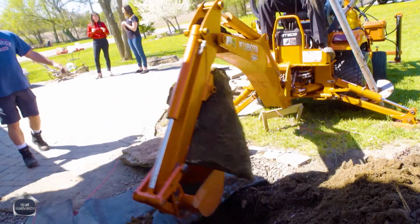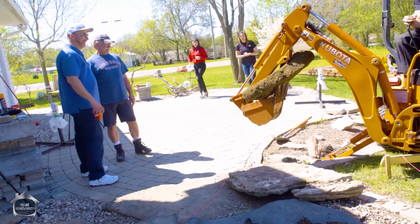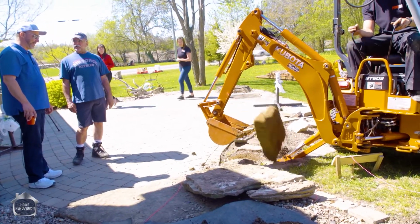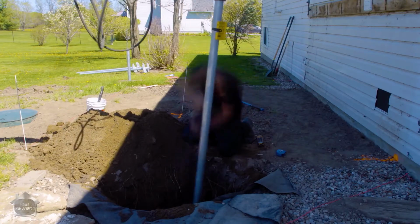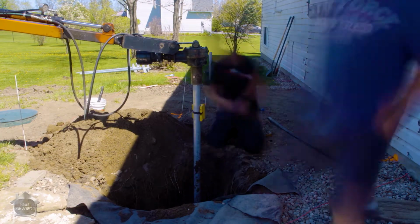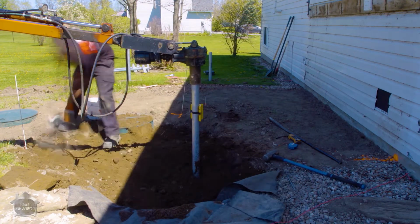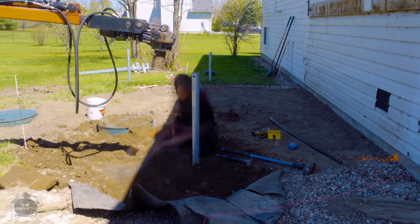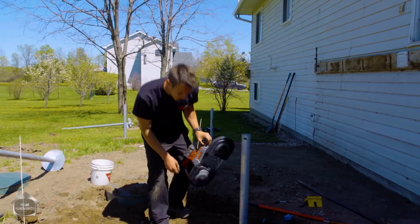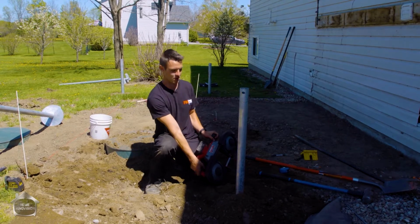On there. Now we determined the finished grade is going to be roughly here, so I measured up 7 inches and I'm going to cut it off.